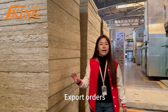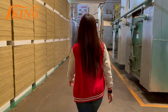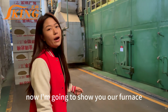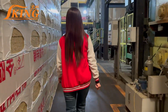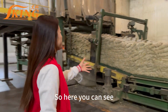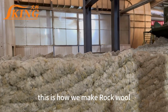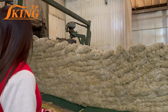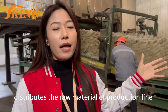This is for our export orders. Now we are going to show you our furnace. So here, yes. This is how we make Roku board from the start. Our machine distributes the raw material on the production line very evenly.